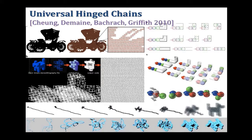And then on the more practical side, at the Center for Bits and Atoms, we designed a procedure for how to take a 2D or 3D shape you want to build and manufacture it out of one universal chain. Of course, you have to preserve volume or mass, but other than that, you can make anything.